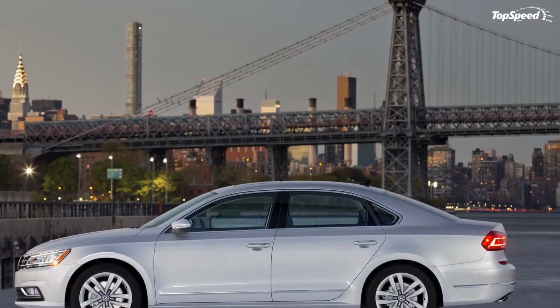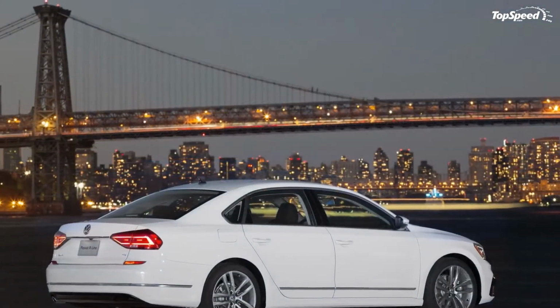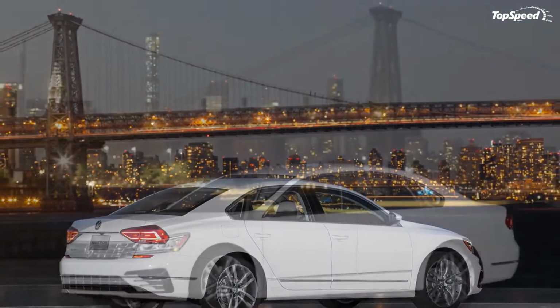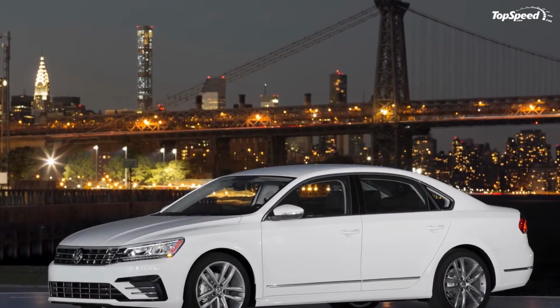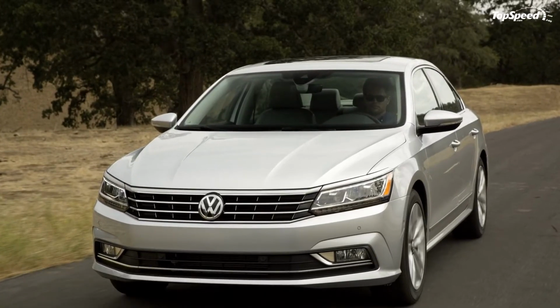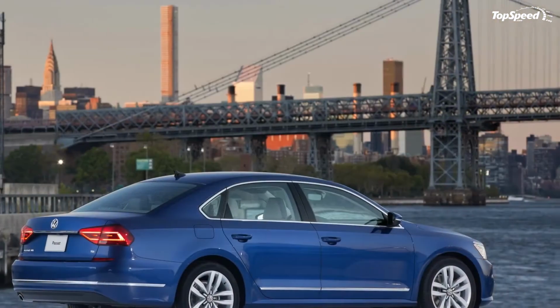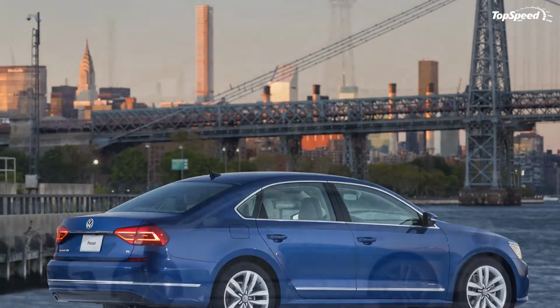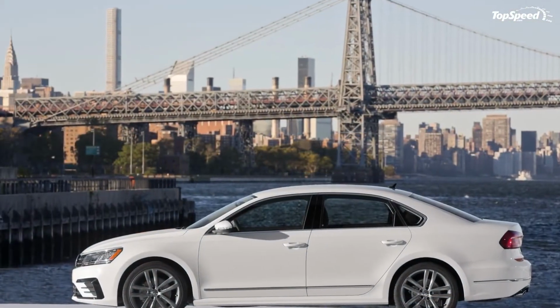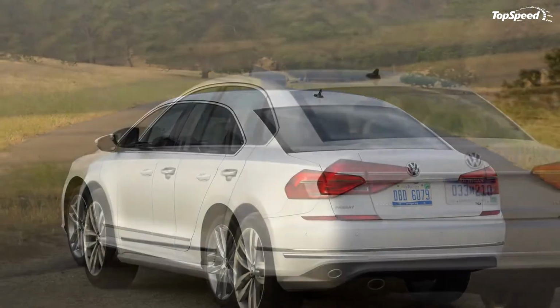For $26,280, the SE trim comes with the same features as the 1.8 TS and adds 17-inch wheels, tilt and slide power sunroof, SiriusXM satellite radio, MIB2 infotainment with 6.3-inch color display, voice control, adaptive cruise control, forward collision warning and autonomous emergency braking, VTEX leatherette seating surfaces, power driver seat, and heated front seats.